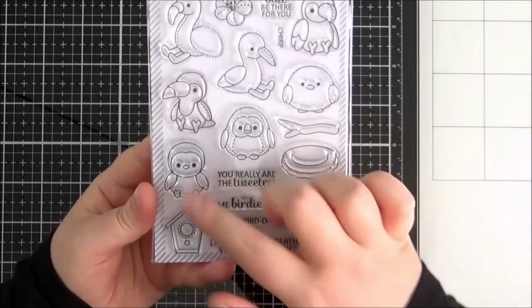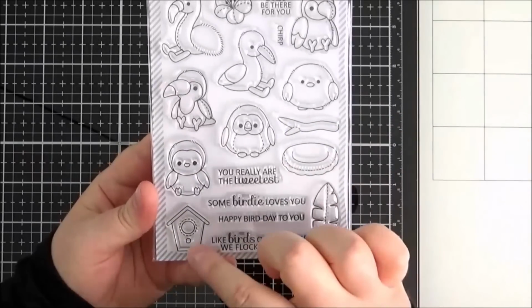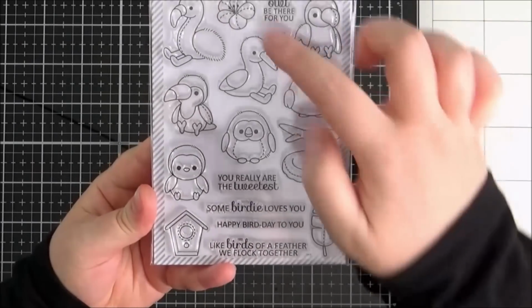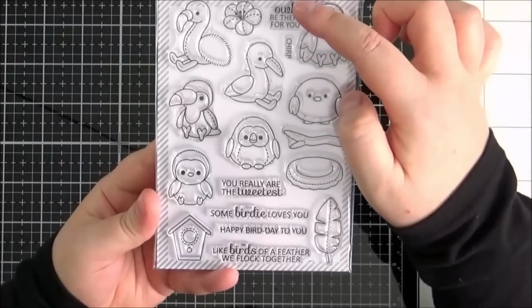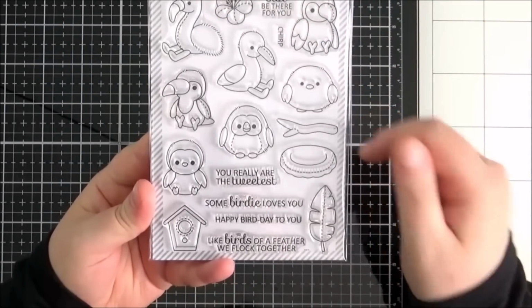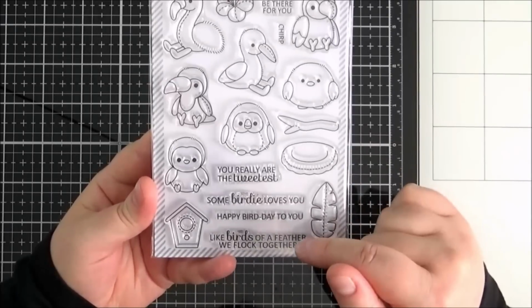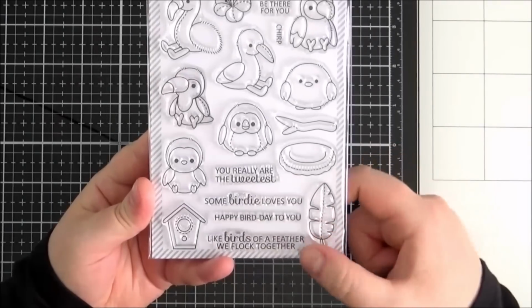You've got the owl there and the penguin. You've got the nest, the branch there, a leaf image and the little house, the flower there, and then the sentiments read, "Owl be there for you, chirp, you really are the tweetest, some birdie loves you, happy bird day to you, and like birds of a feather we flock together."